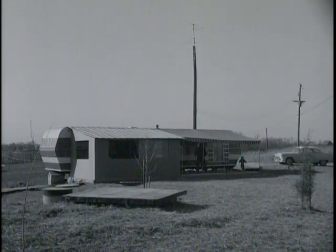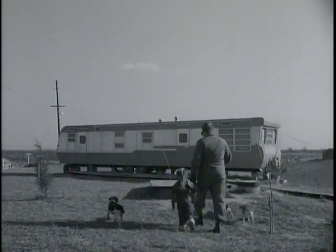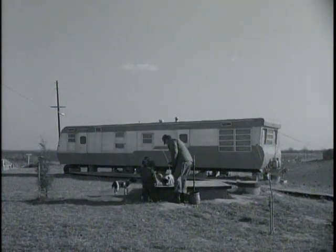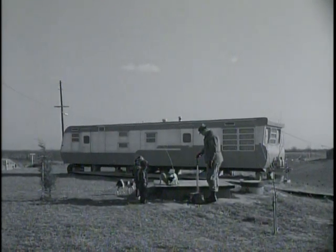When no adequate off-post housing is available, the Army will construct it. Quite a few soldier families, however, choose to live in trailers. Farmers like Frank Wyville are glad to make the necessary arrangements for electricity, water, and sewage disposal. And the price is always a fair one.